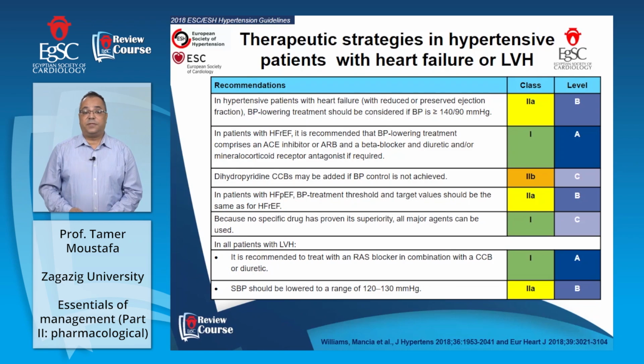In patients with left ventricular hypertrophy, it is recommended to treat with a RAS blocker in combination with a CCB or a diuretic, and systolic blood pressure should be lowered to be in the range between 120 and 130.